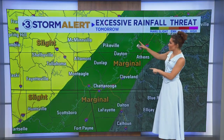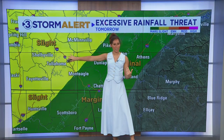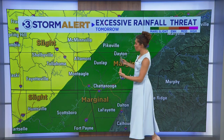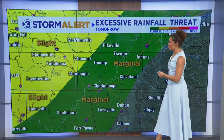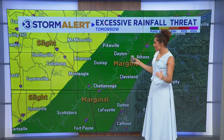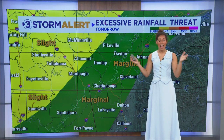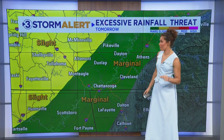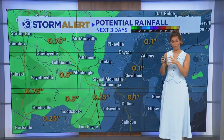And this is the excessive rainfall threat for tomorrow, or the risk, should I say. You can see that gets upgraded to a slight level 2 out of 5 risk for more of our far western community. And then for a large portion of our area it's in that marginal level 1 out of 5 risk. So again, this does not mean that the entire viewing area is going to see extensive flash flooding or even heavy rain for that matter. I think the majority of you are going to stay really dry and likely won't see a drop, but some areas that just have those really slow moving storms that bubble up and just don't want to move could see some heavy rainfall rates.